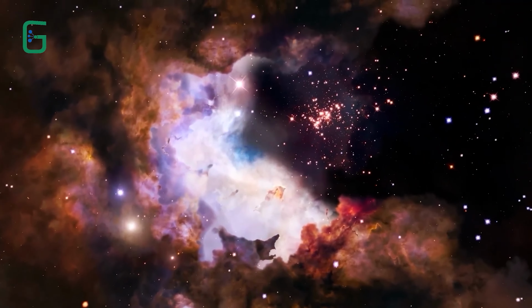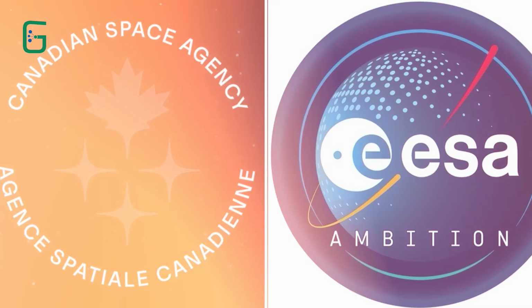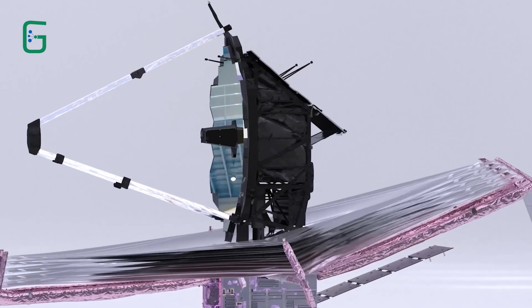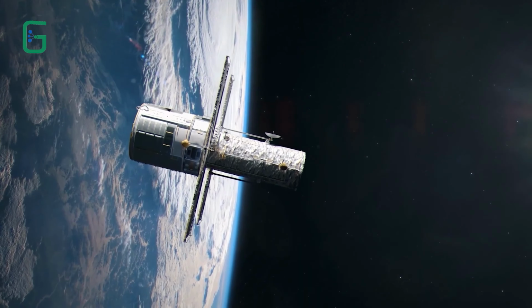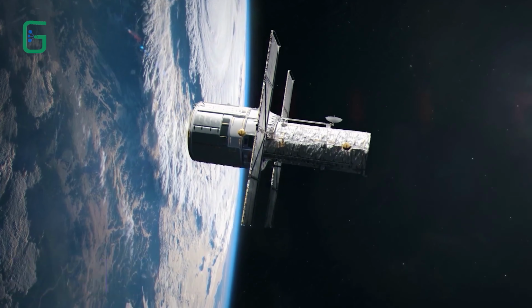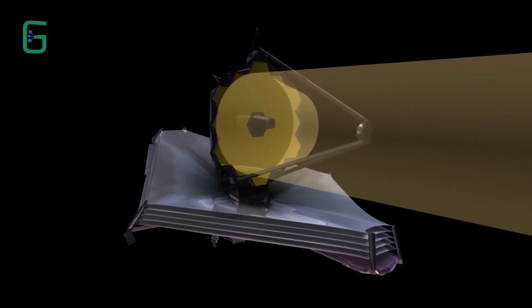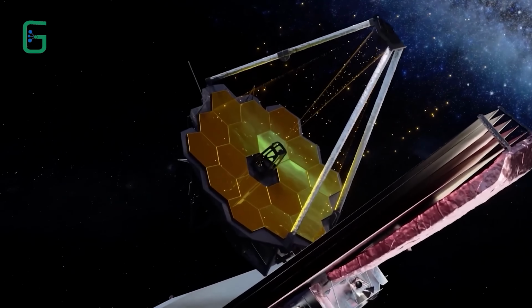Developed under the leadership of the National Aeronautics and Space Administration, alongside the European Space Agency and the Canadian Space Agency, the James Webb Space Telescope boasts an impressive array of capabilities. Unlike its predecessor, the Hubble Space Telescope, the James Webb Space Telescope specializes in capturing infrared light, ranging from long-wavelength visible light to mid-infrared, spanning from 0.6 to 28.3 micrometers.